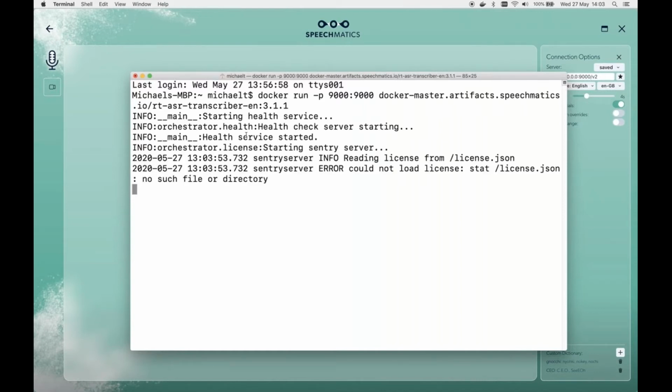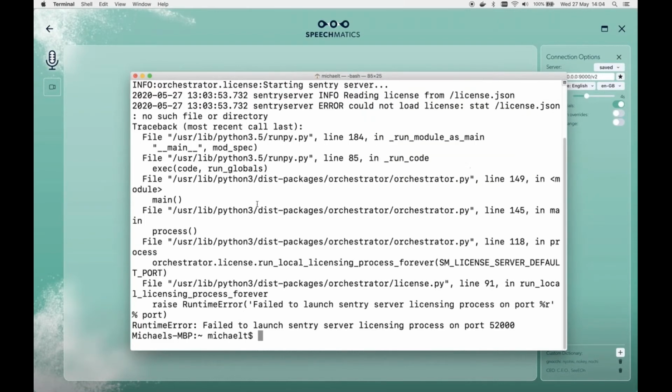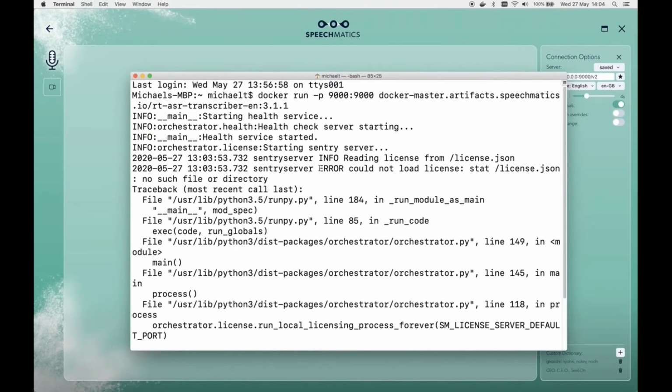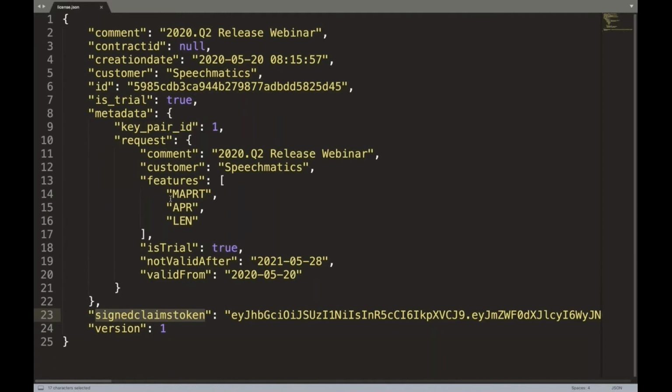We can see here that the container has failed to run, and when I look through the logs, I can see an error which relates to the fact that the license file cannot be found. Let's have a look at an example license file. A license file can be licensed by a date and also licensed by a feature.